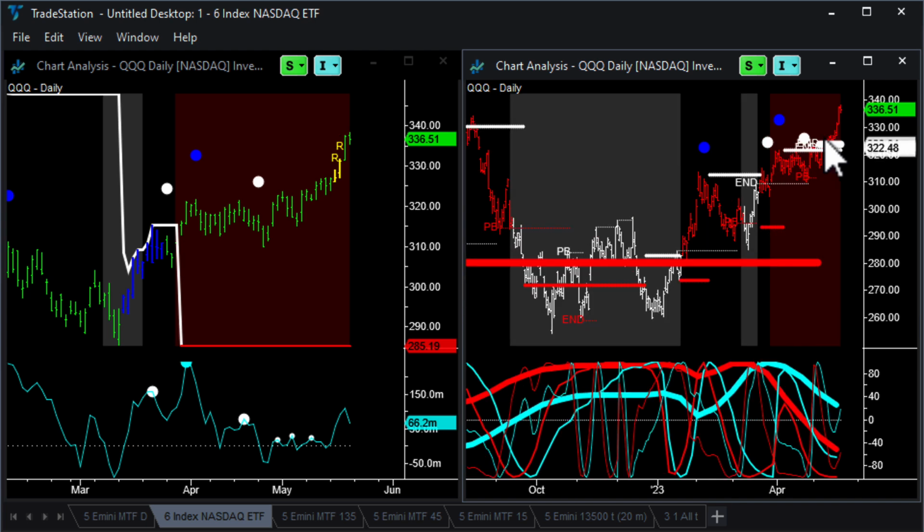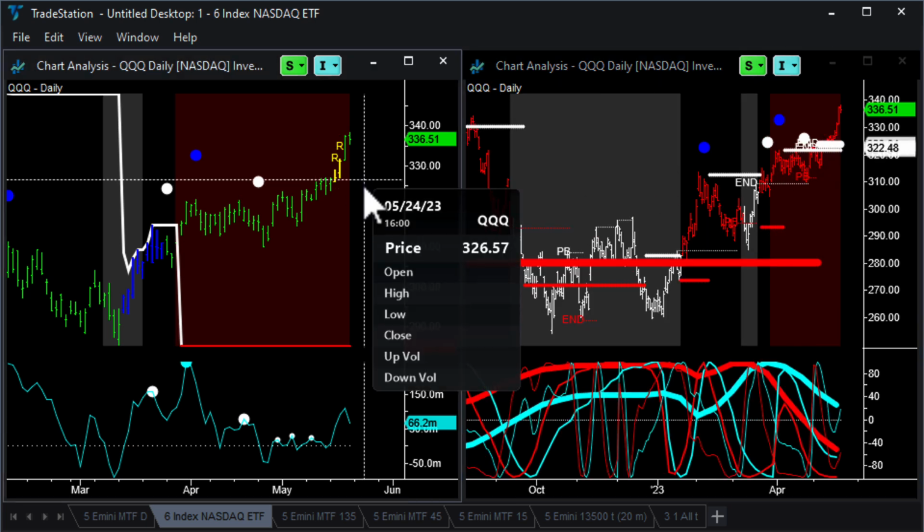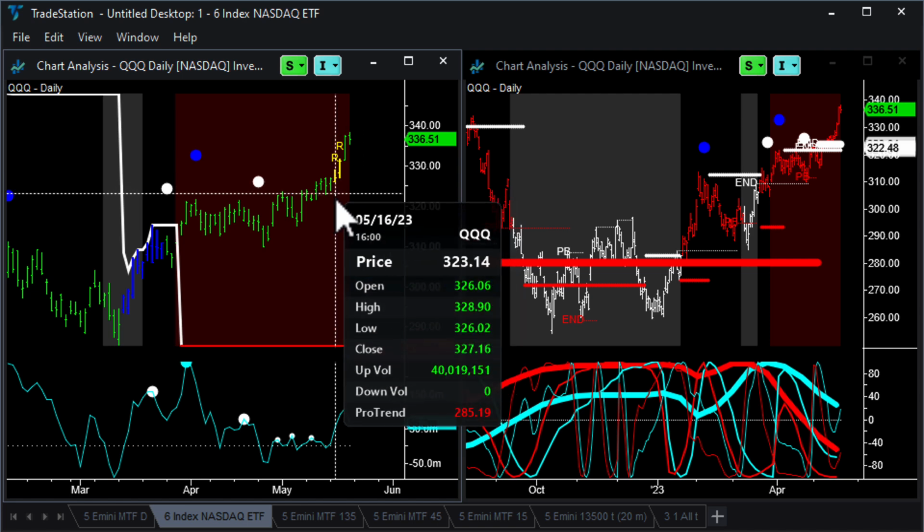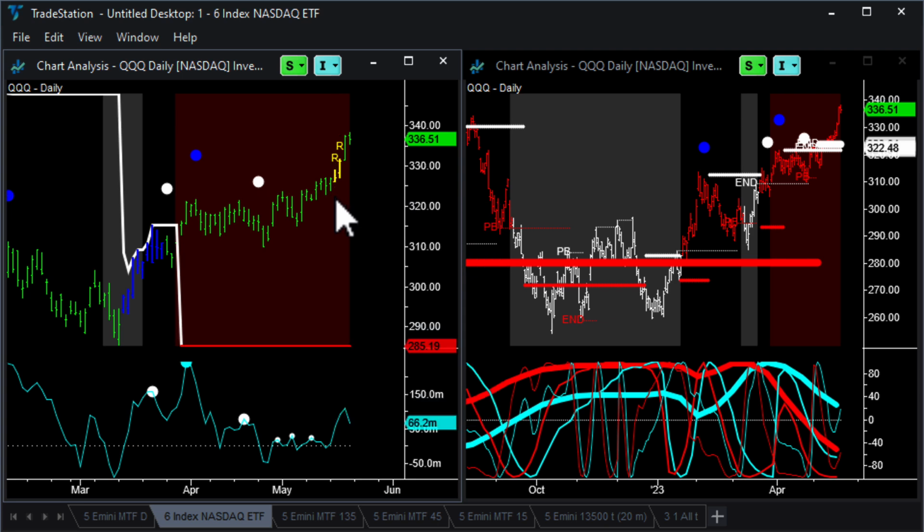Question is if we're just going to settle down a little bit. I would be looking at this level. The lows of that amateur sequence there are going to be absolutely key. So on the NASDAQ, that is 326 on the Qs.